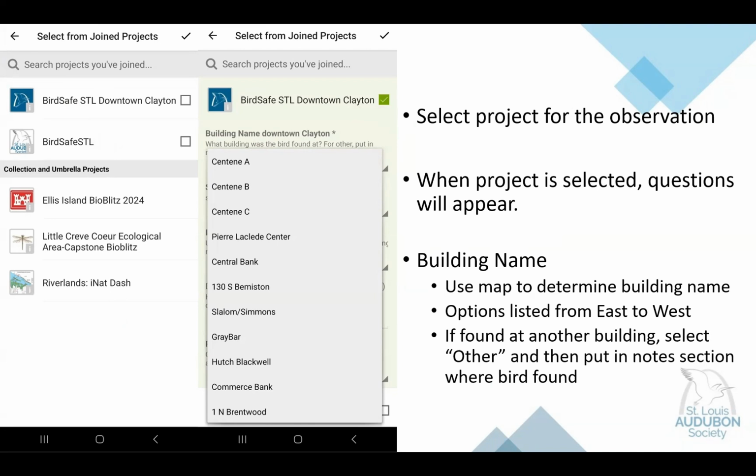The first one here is building name. To figure out which building you're at, you can refer to the maps that we'll give you showing which buildings we're surveying around. Then you just scroll down the list and select which one it is. The list in the dropdown is roughly east to west, so that should help you find the building more quickly, but it's a very short list.